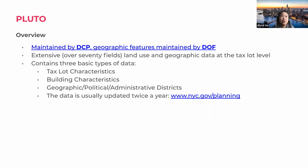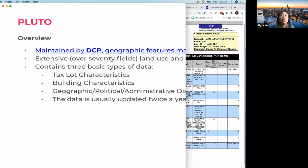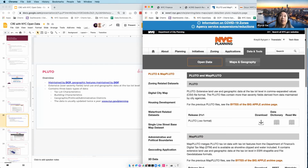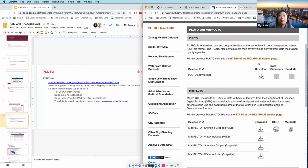This data is also updated twice a year, and we can see that through the DCP website. If this will scroll. So on New York City Planning, Pluto and MapPLUTO are different ways of looking at the data. Pluto actually contains the structured information. MapPLUTO has a lot more regarding the geography of the data set. These are both CSVs and other flat files that we can download.